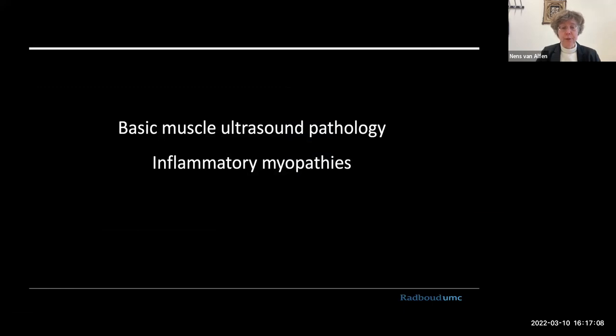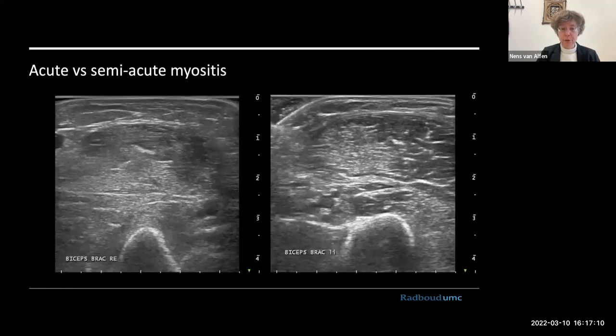Now, some other examples. Here are some more inflammatory myopathy examples for you. On the left, you see acute stage myositis, and that's a bit of a peculiar image because this is biceps brachii lying on top of brachialis, and then the humerus. Everything is in clear view, it's bright, and the muscle as a whole is much wider. So this is what's called see-through echogenicity increase, and it reflects edema in the muscles.